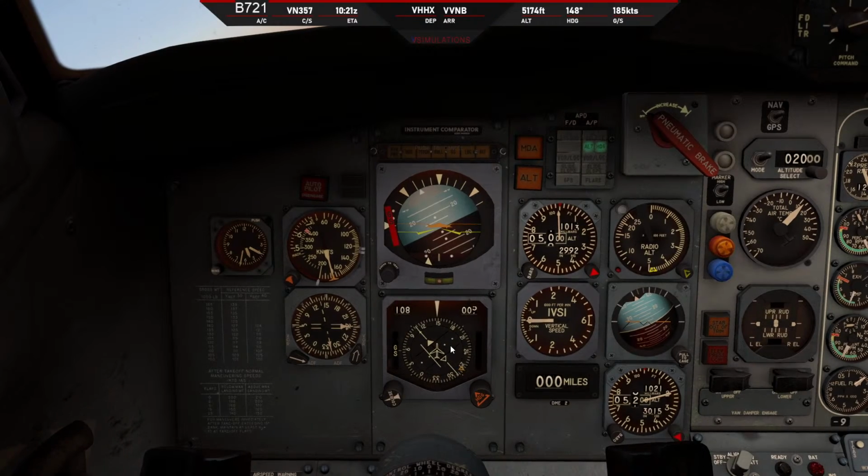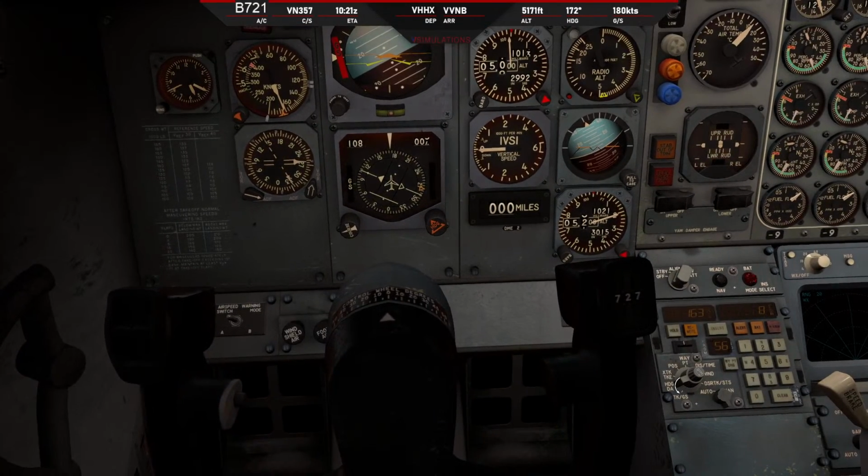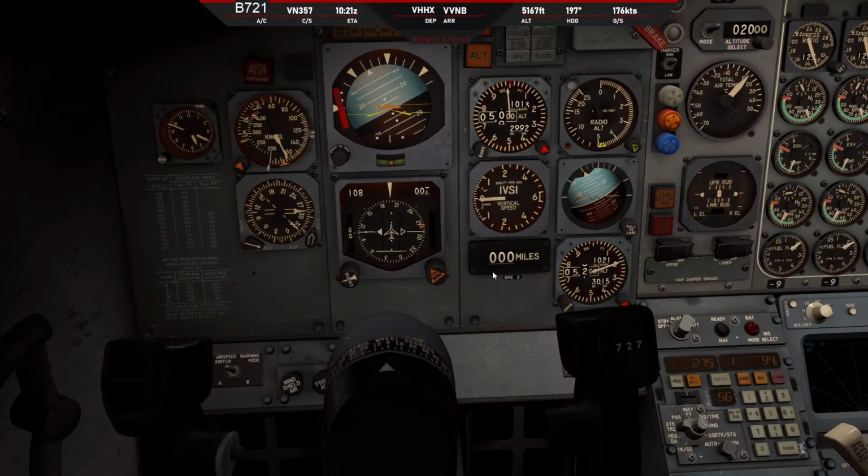I don't know why I pressed that. It doesn't do anything. 288 is the outbound. Now we're going to have just a little bit of a correction. I'd say maybe 5 degrees. And look, you could really cheat here by going desired track. So I'm actually going to just set my track to 288. Now I don't even have to worry about heading corrections.